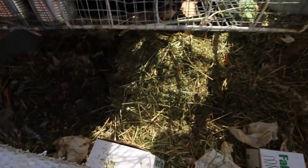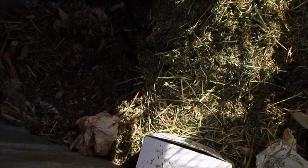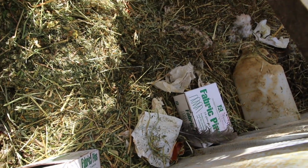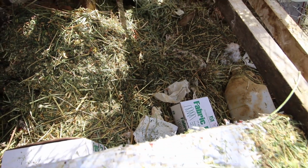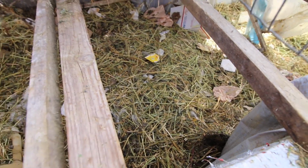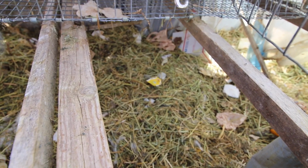I wanted to show you what it looks like underneath. This is what a hotbed looks like. This is where we put our kitchen waste, which is paper, any kind of cardboard, paper towels, that kind of thing. This is what it looks like. It's a massive compost pile. And the hay keeps it from stinking because it's carbon.